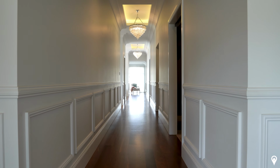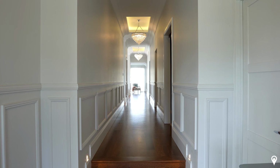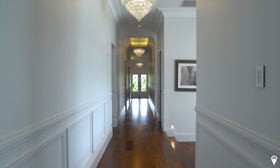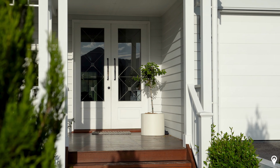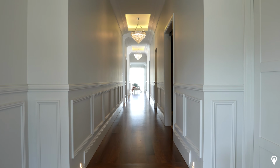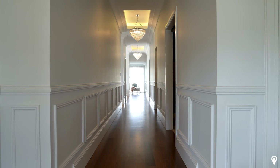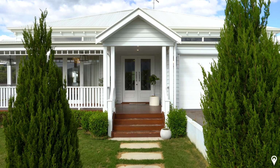This hallway is every ounce of elegance. As soon as you walk in, you are bound to say, wow. There's not just one, but 3 stunning chandeliers. French doors opening on through to this. This is a grand entrance, to say the least. It sure is. Both of our jaws definitely hit the floor upon entering this property. Oh, they sure did. Like, oh, it's so divine.